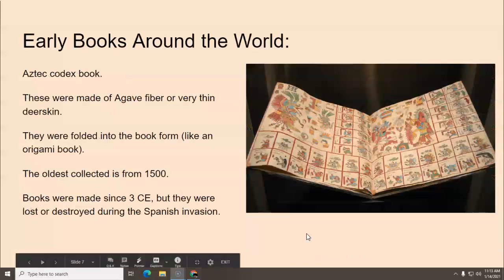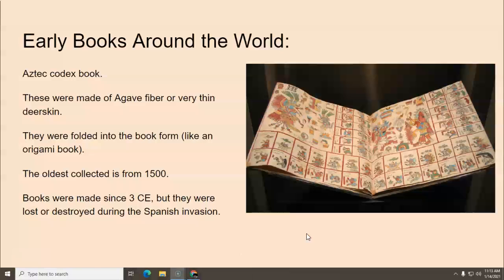In Mesoamerica, Mexico and Central America, there were Aztec codex books like this one. They were made of agave fiber or very thin deer skin that would be scraped to remove all the hair and then pounded so thin you could almost see through it. And they were folded into book form. So instead of the pages being cut and then joined together by sewing or tying, it's the same sort of process that you're going to do for your activity today in order to create the shape of the book.